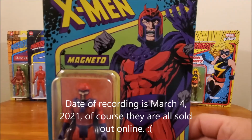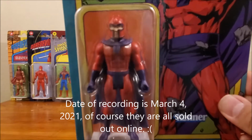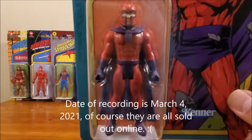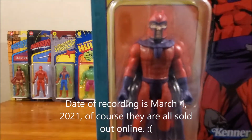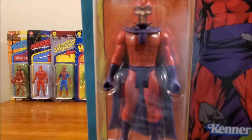I got an email today from Target about the collector's corner having new Marvel figures, but I couldn't find these online.